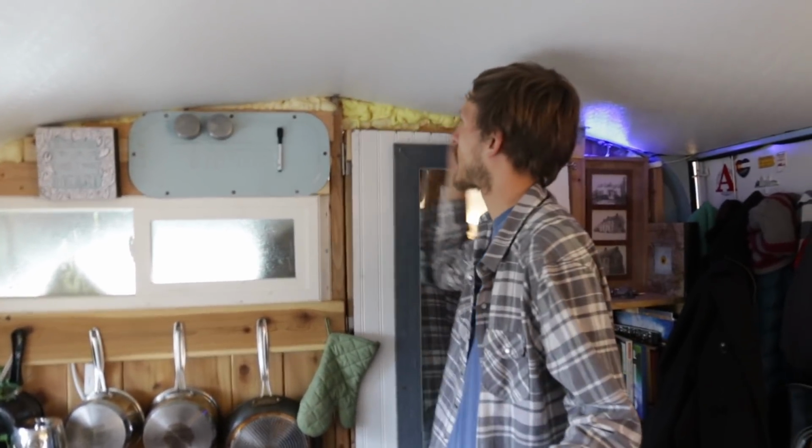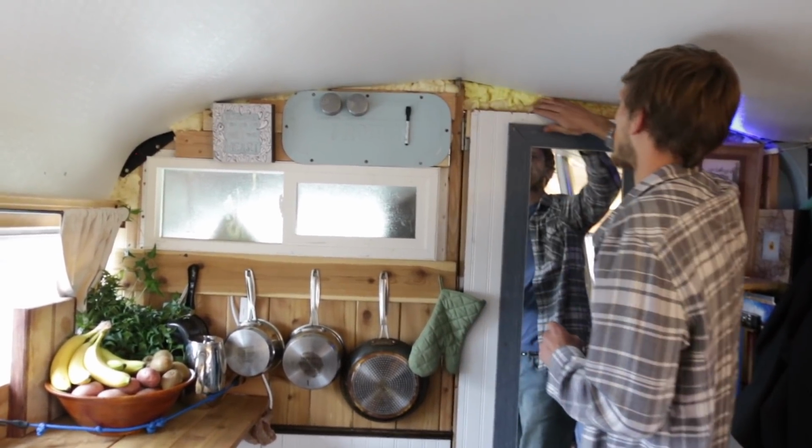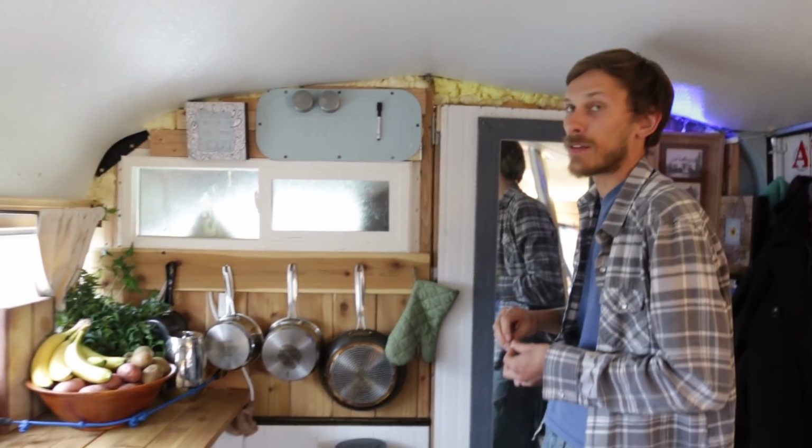So we'll do an updated video with plants covering all this, because that's what we intended on doing. But we're 3 months in, you know how it is. We haven't bought the house plants yet. We're waiting for the housewarming party, and we'll have all this covered. This is just all spray foam to keep the heat from escaping.